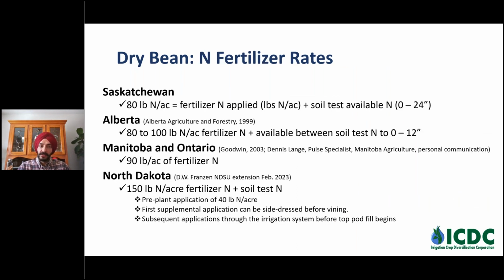So, dry bean and fertilizer rates in Saskatchewan. There's just an anecdotal claim for Saskatchewan, because I couldn't find research backing this hypothesis, that the recommended rate for dry bean is a total nitrogen rate of 80 pounds of actual nitrogen per acre. That's through the supplemental fertilizer and soil test for the upper 2 feet. For Alberta, which is based on research, the recommended rates for dry bean are from 80 to 100 pounds per acre, again for fertilizer and soil available.